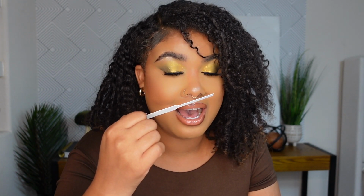Definitely try this out though, because I can see people loving this, but I can also see people not necessarily wanting to smell like that. So just keep that in mind. I personally like it and enjoy it, and I think it's very unique. I don't think I've ever smelled anything quite like this. So yeah, that is lemon and honey, or honey lemon, excuse me.